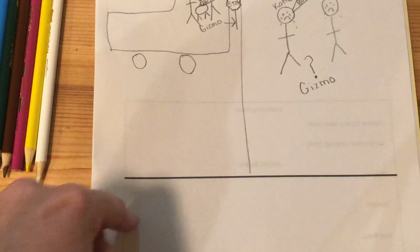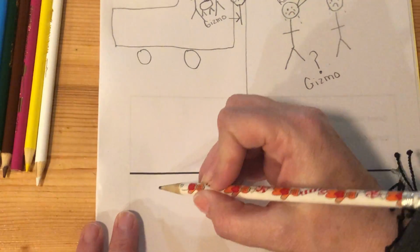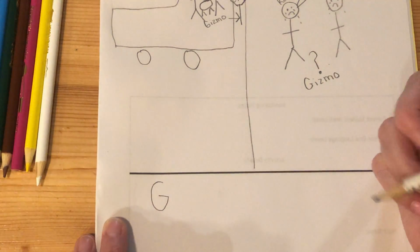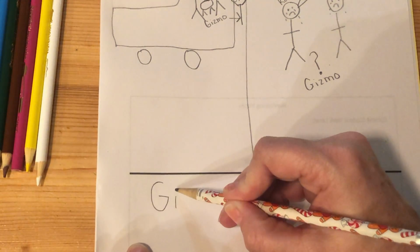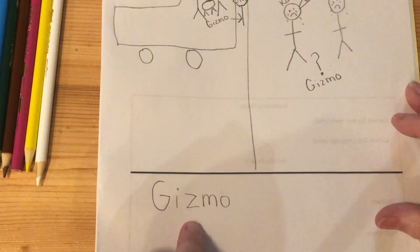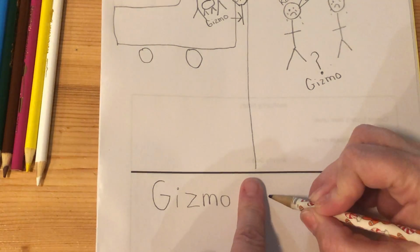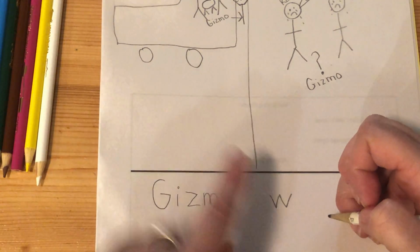So I'm going to start with Gizmo, and you can see that I already wrote the word Gizmo up here. So I'm just going to copy the word Gizmo down here. And my Gizmo is very important. It's a name, so the first letter always needs to be capitalized, but it's also the first part of my sentence. And the first letter of our sentences are always uppercase. So Gizmo, finger space, very important. Put that finger down. Went. There's a W. Then you can move your finger and you can see how there's a nice space.